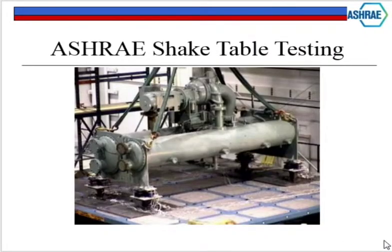Okay. Well, this is where I was going to show you a shaker table, which is how, as I was saying before, you can find out the fragility level of equipment. In the United States now, a building official has the right to ask you to prove that the chiller that is supposed to go into the building can handle the seismic capabilities.